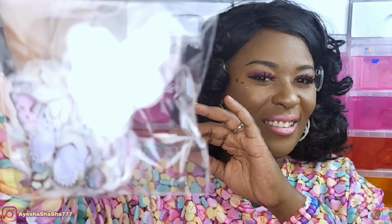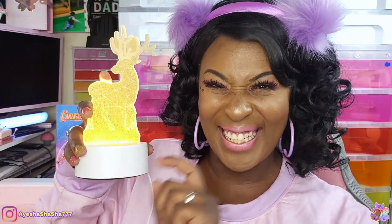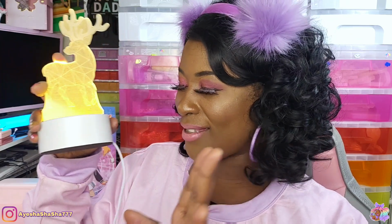Okay. Magical, enchanting butterflies. Oh, there's so many butterflies in this box. But anyway, do I combine the two and actually create a sort of forest scene on this and let it be a really beautiful little night light? What do you guys think that I should do with this?